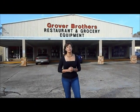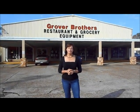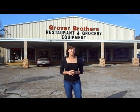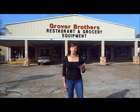Needs a go-to place for specialty items. We have the big box stores that we can go to, but we found this little off the beaten path place that has some very unique things. They have new things in addition to recycled things, and it's kind of been a treasure for me. This is Grover Brothers in Hattiesburg, Mississippi. We're going to go in and visit with them and show you just what all you can get here.